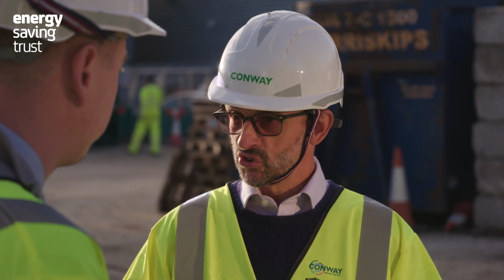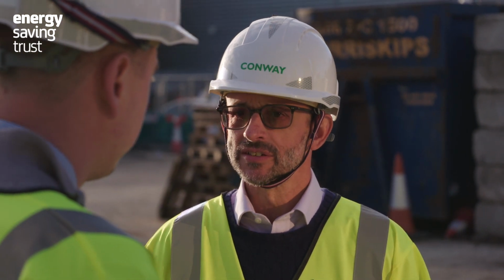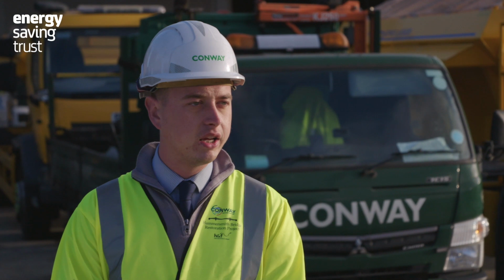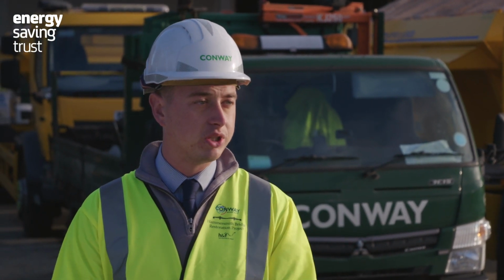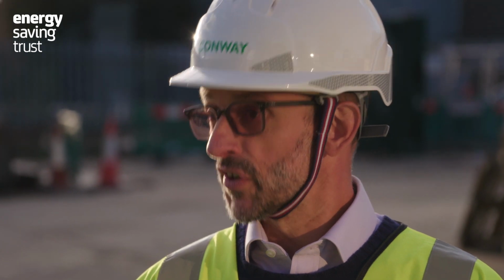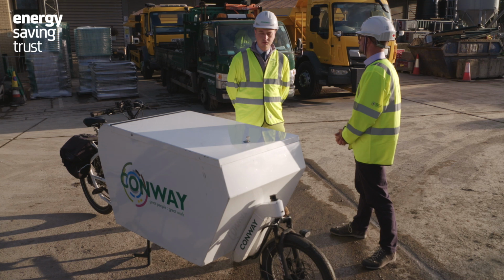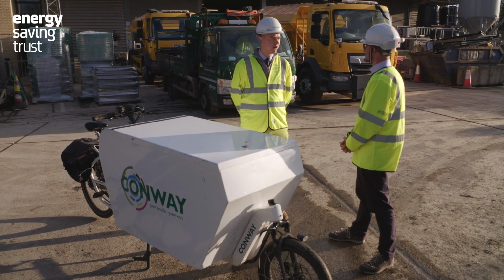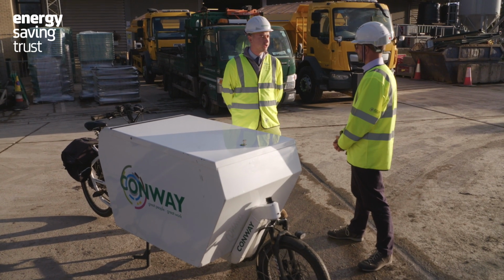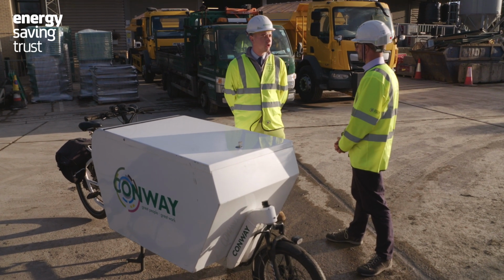And what kind of vehicles have the eCargo bikes displaced? So what would you be using alternatively? So we would be using traditionally a 1.5 tonne panel van, which is diesel. And have you done any calculations on the carbon and or financial savings by switching from the diesel to the eCargo bikes? So we tasked the eCargo bikes to carry out 25 installations of parking suspension signs around the borough, and they carried that out within 2.5 hours.